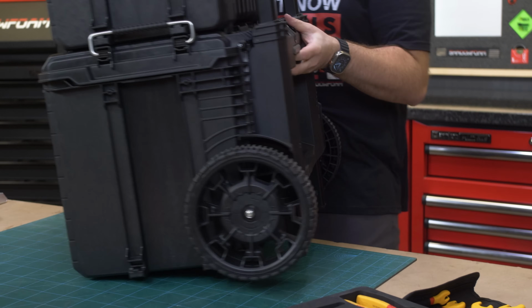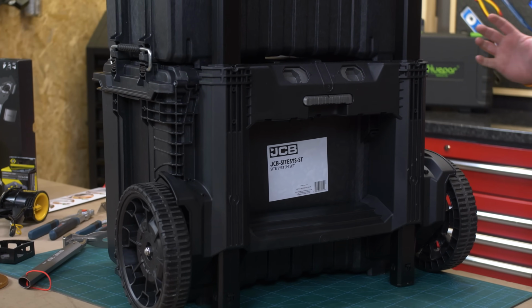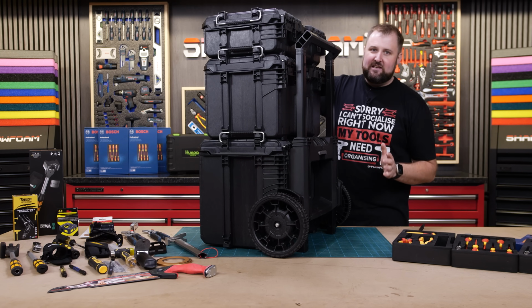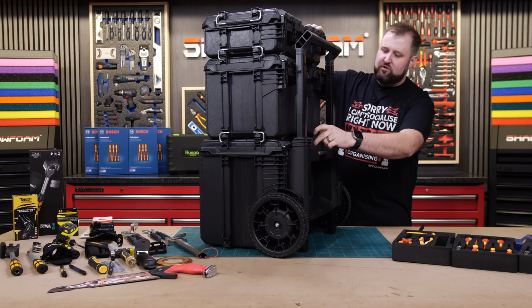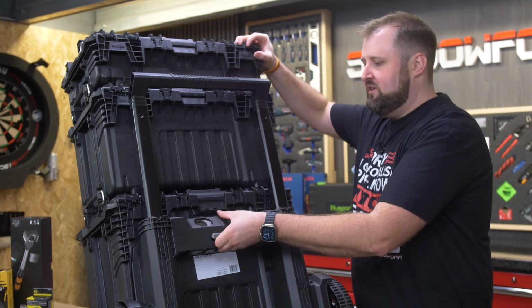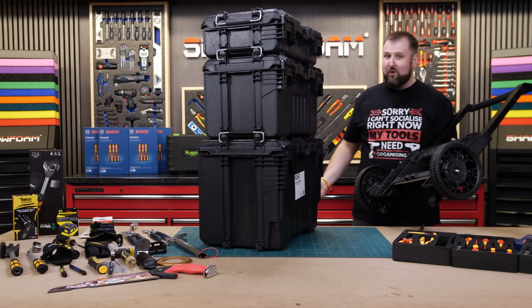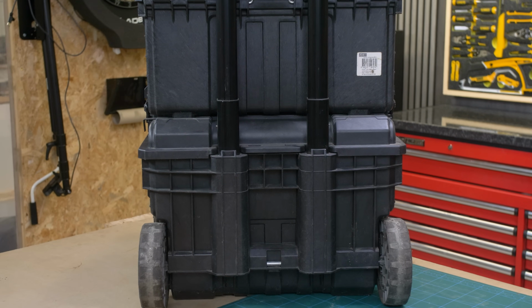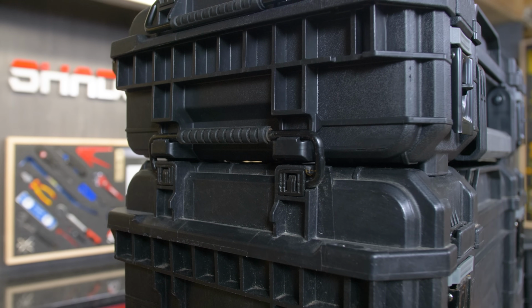But in terms of what is the quirky element, what makes this meet the Amazon quirky tools criteria, well, let me show you. Looks pretty standard when it comes to a triple stack toolbox, but you check this out. You pull this little lever on the back, you tip the box forward, and the whole mechanism for the wheels can be removed. You might wonder why. Well, there's one major reason for that. All of these boxes can be mounted on the wall. So by taking the wheels off, you can mount the base box.